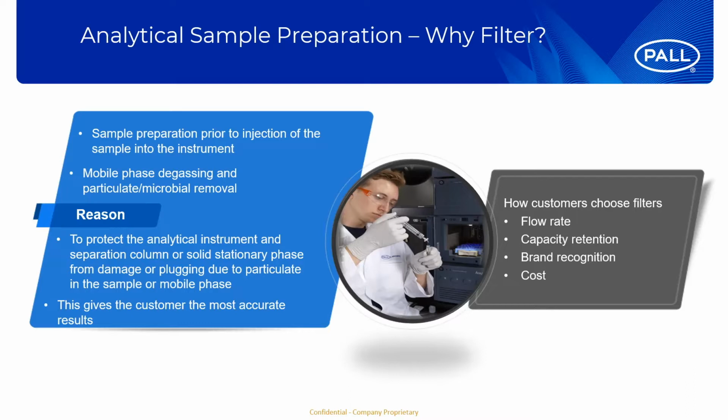Things that need to be considered when choosing the right filter for these steps are flow rates, or how long will it take to filter a sample. There's also retention ability, or will this capture microbes or other particulate matter consistently over a certain size. Often the better performing filters will come at a more premium price, but spending a little more to filter a sample can save you time and money in the long run by keeping instruments running better for longer periods of time with less upkeep.